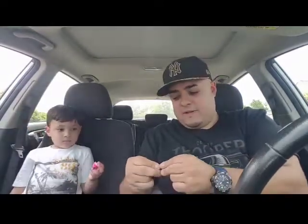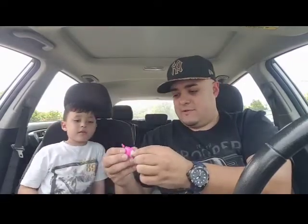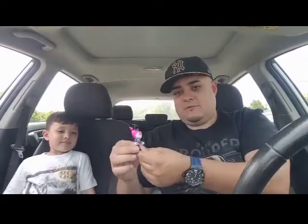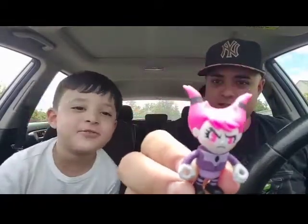And she has pink hair. I like these little figures, man. They're cool to collect and build. You know, I mean, they look like Legos. Yeah, little Legos. You think so? Yeah, they look like Legos. All right, so let's show them Jinx. Jinx. Ooh, Jinx. All right, Teen Titans Go. Woo! All right, next on to the next bag.